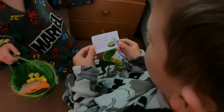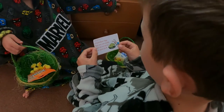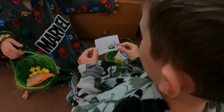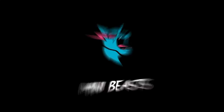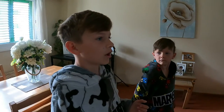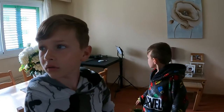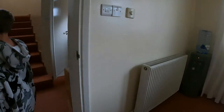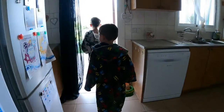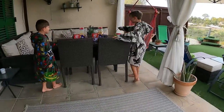I have four legs but cannot walk. You sit at me to use your fork. So what are we looking for, Logan? I have four legs, I can't walk. You sit at me and use your fork. Okay. How did we not see this?